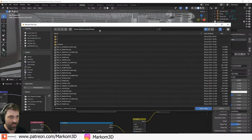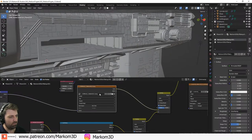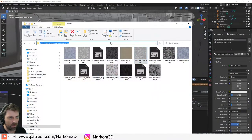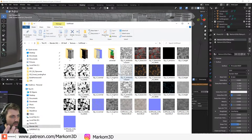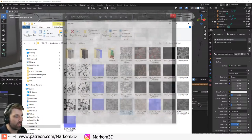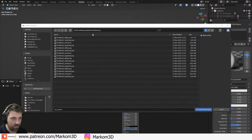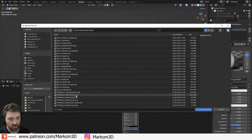All right, let's have a look. Where is this? Sci-fi panels. Is it? Oops, that's Steam. Oh, here they are. Okay. I think it's these ones down here. Yeah, here we go. All right, found them. Okay, found my materials. Yeah, donkey. Don't save. Control V, sci-fi panels.